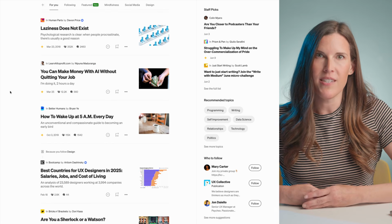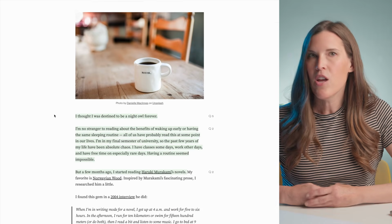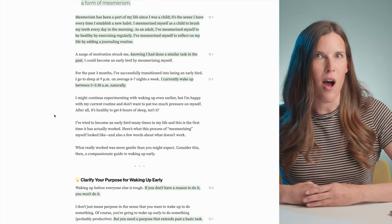Column layouts. Got a lot of text-heavy content? Column layouts help improve readability, making them ideal for blogs, news sites, or articles. By breaking up long blocks of text into multiple columns, they create a smooth reading experience. Take Medium, for example. It keeps things super simple with a single column layout. No distractions, just pure focus on the article, making it easy to read from top to bottom.